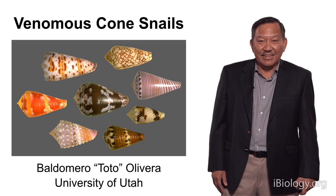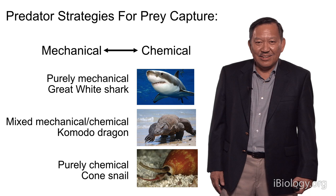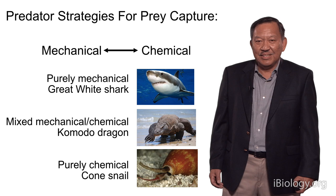I'd like to tell you about venomous cone snails. So you've heard about predators, and it's seldom that you think of a snail as a predator. You think of snails that are crawling around in your garden. But I'm going to tell you about a special group of snails called cone snails, and they are predators.